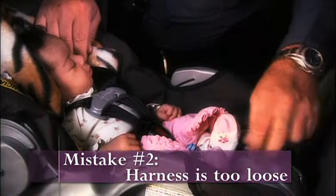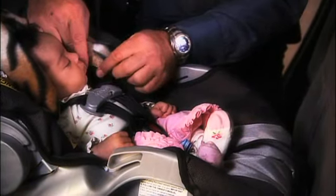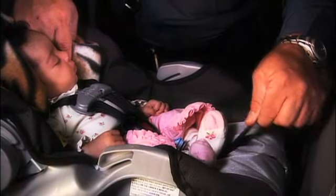Mistake #2. The harness is too loose on the child. The harness needs to be snug so that you can't pinch or crease the harness straps at the child's shoulder.